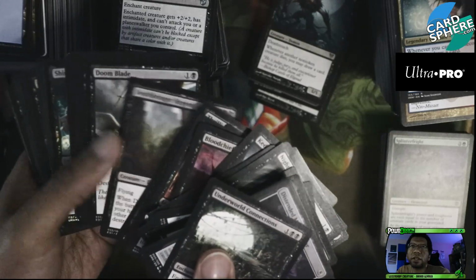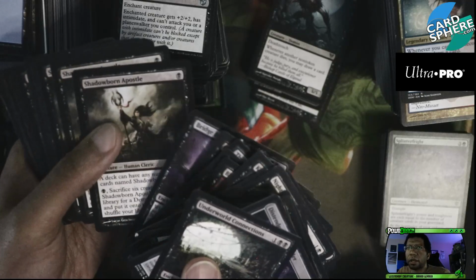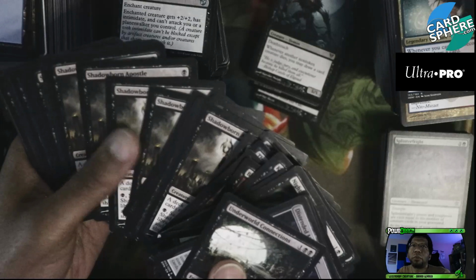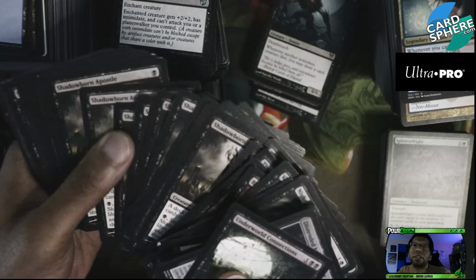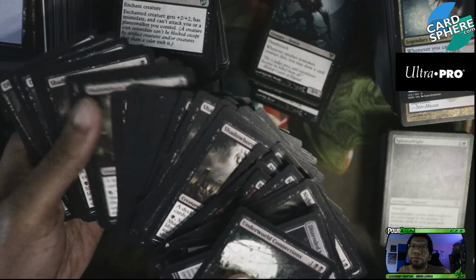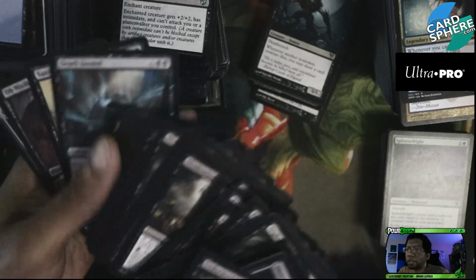What else do we got in here? Let's see. Oh, more Shadowborn Apostles. Oh, whoa. This is a whole pile of Shadowborn Apostles. There's more Apostles here than there were Naturalizes. Look at that. This is like a deck's worth. Oh, well, there's some other stuff hiding behind them. Okay, hold on. I'm going to count how many there were here, because that was a big stack.